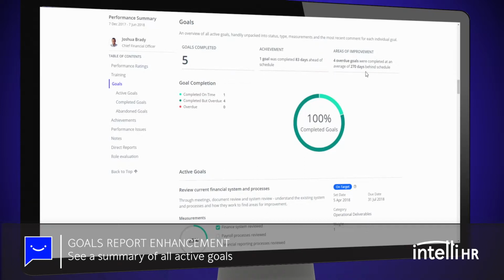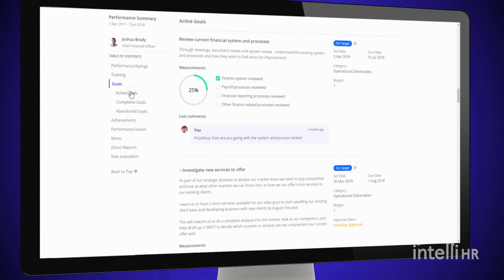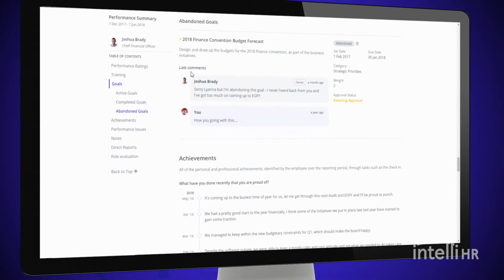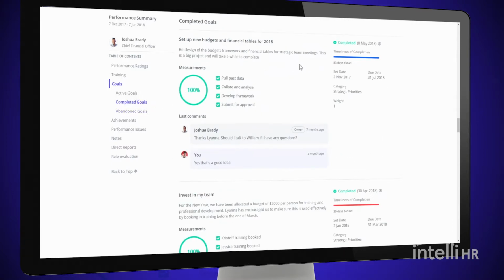The goals themselves are then split into active goals, those that are active but have not been completed, abandoned goals, those that have been abandoned at some point during the period of the report, and completed goals, those that have been completed at some point during the period of the report. The completed goals also has a handy timeliness of completion feature, showing if the goal was completed on time or if it was completed after its specified due date.